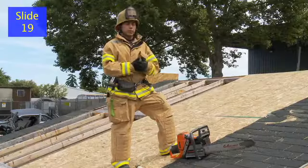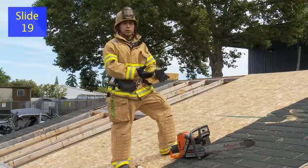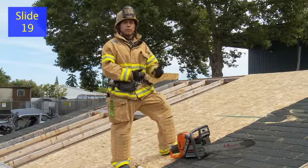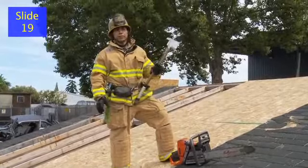And just remember that, like anything that we have on our rigs, this is a piece of hardware. It has a lot of moving parts. You may be on the roof and it may crap out on you. But remember, you always have one tool that never runs out of fuel.